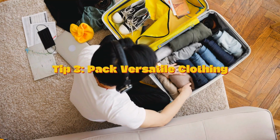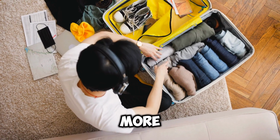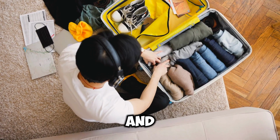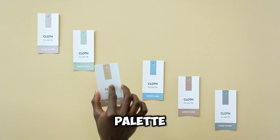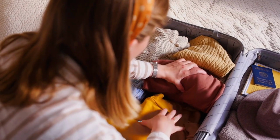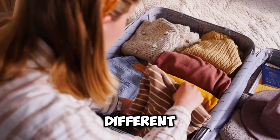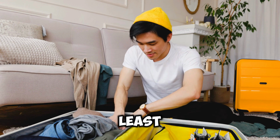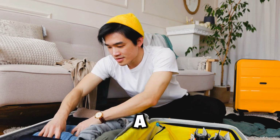Tip 3. Pack versatile clothing. When it comes to clothes, less is more. Choose pieces that can be mixed and matched to create multiple outfits. Stick to a neutral color palette and add a pop of color with accessories. Think layers. Light sweaters, scarves, and jackets can help you adapt to different weather conditions. And always pack at least one outfit for unexpected situations, like a fancy dinner or a rainy day.